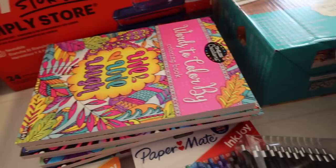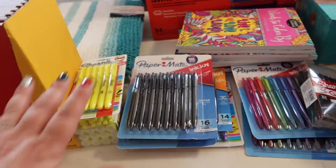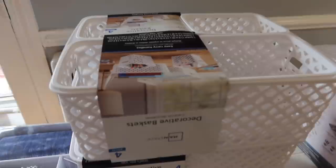I know that they have chapel and they do a lot of Bible study as well. Just again, lots of great teaching in that program. So there you go. Have some highlighters, right? So as for storage containers, these decorative baskets, there's four in each set. And so I bought three sets and I thought, well, that would get them started with that.